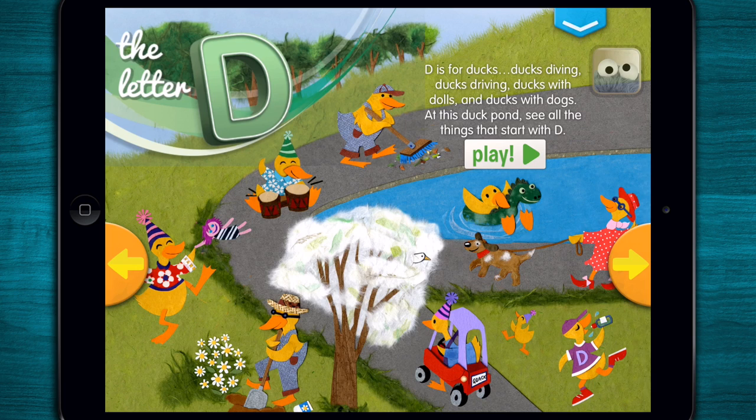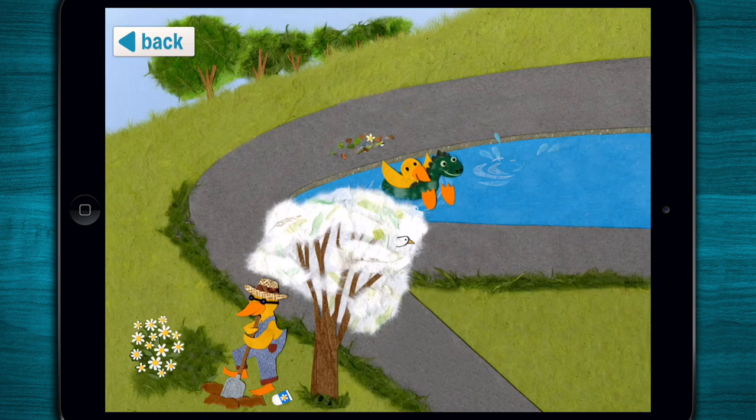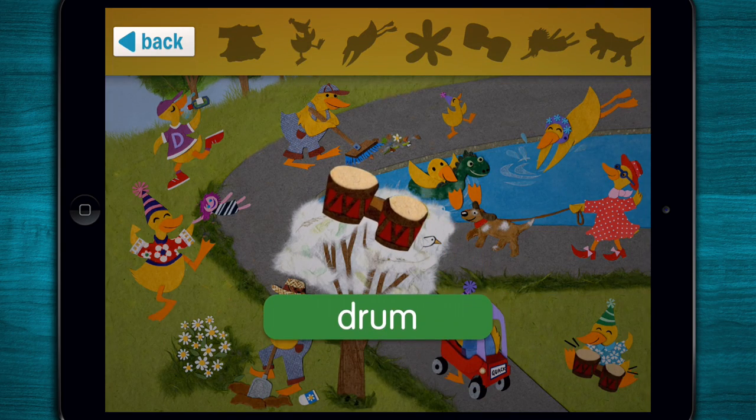Tap the play button. Finish the activities to unlock this. See the shapes at the top of the screen? Look for the matching object in the picture. Tap it in the picture. See the shapes at the top of the screen? Look for the matching object in the picture. Drum.